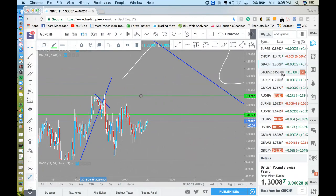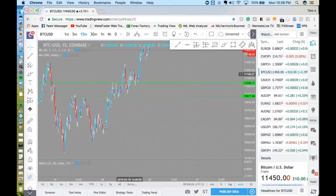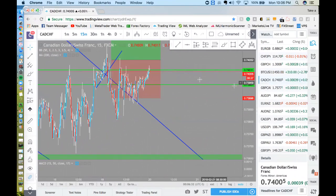I'll click through a few others. I'm just noticing Bitcoin made a nice big push off this. Looks like it's double touching right here, so it's going to be interesting what that's doing moving forward. But let's see what else we have through here.